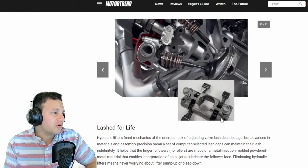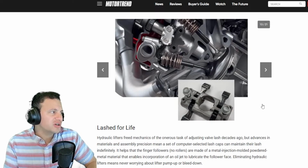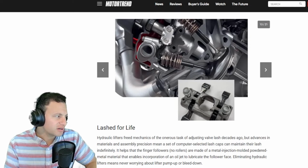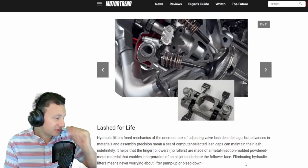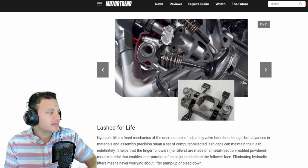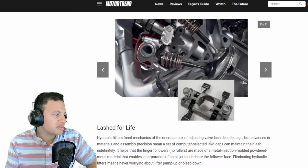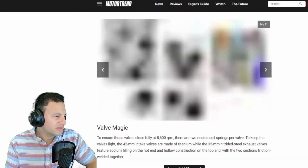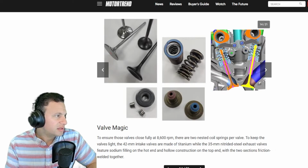Lash for life. Oh, the lash. Oh, okay, good. So you don't have to adjust the lash. Honda S1000 people, yeah, you don't have to do that on the Corvette. Done. It eliminates hydraulic lifters, meaning never worrying about lifters pumping up or bleeding down. That's excellent. So hydraulic lifters freed the mechanic of the enormous task of adjusting valve lash decades ago. That's good. So you don't have to do it. Less maintenance.